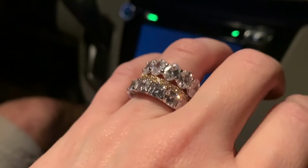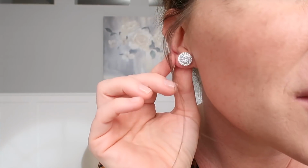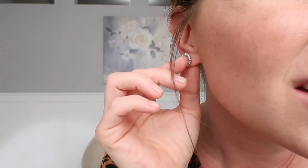The jewelry is just beautiful, bracelets and earrings, and they pick up the light so magnificently. And I also received these beautiful pave studs to die for. They're so dainty. I feel so ladylike and pretty with these on. Oh my gosh, I love them.